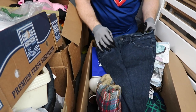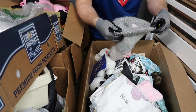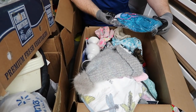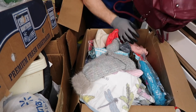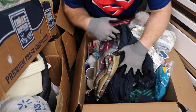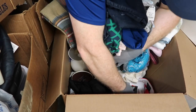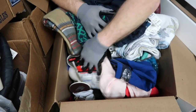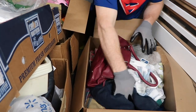Let's see. Might have breakable stuff wrapped in. Yeah, we have to be careful. Another purse. See a name on there. Alright, let's see. Oh, we do have some clothes here with some tags. So that's good, that's always good. I would take it all out, but we kind of want to keep it in the box so that way we can go through it easier, huh?